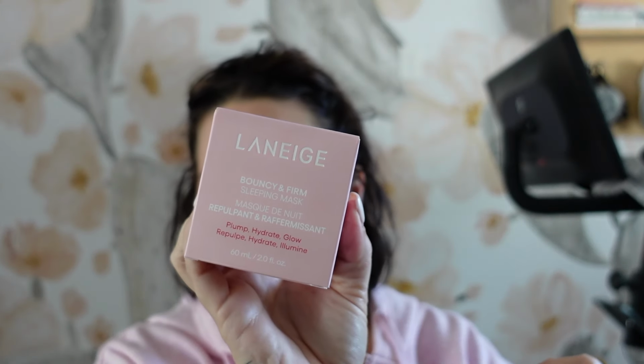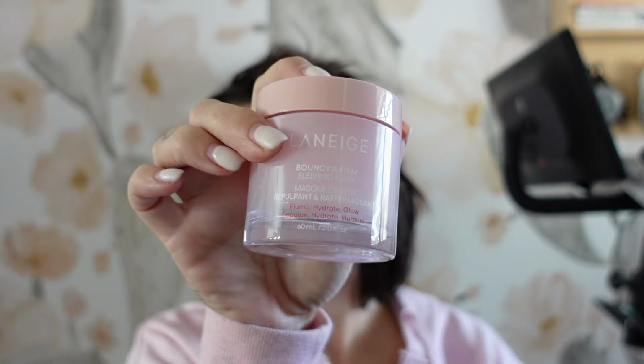And then I also picked up the Laneige Bouncy and Firm Sleeping Mask, which I have not used yet, but it comes in their little jar packaging. So excited to use that one. But as far as the lip mask goes, I prefer the original lip mask better.